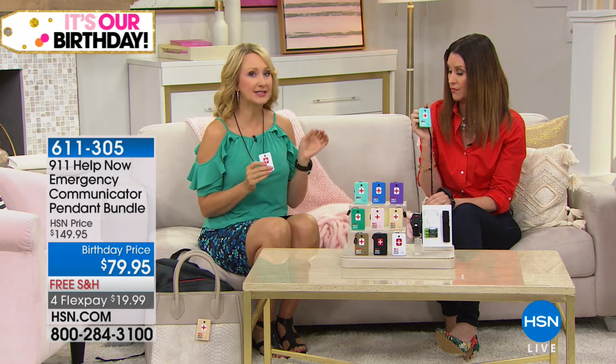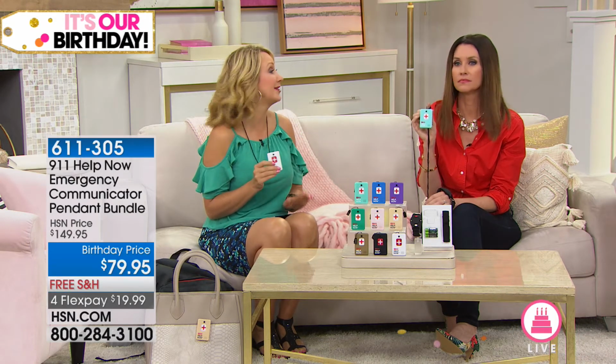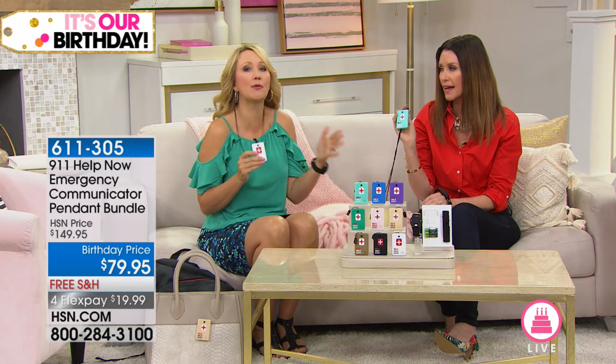With that one-touch button, you could be traveling this summer, maybe jumping in the car for a road trip. If something happens and you press the button, this will call the 911 operator wherever the button is pressed. It could be the Dallas area, it could be anywhere, wherever you are, that's where it calls. In seconds, you are connected to the 911 operator in your area.